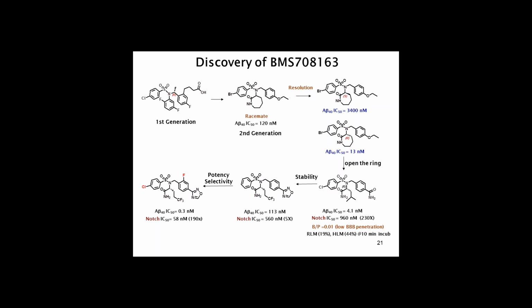They lost some potency. They also did tie up this free amine over here, this free amide. They lost some potency, but they pretty much maintained Notch selectivity. They wanted to bring back the potency, and all they did was put this magic fluorine group here, which happens sometimes. I've dealt with magic methyls, but not magic fluorines. And, you know, their potency increased substantially. And their Notch selectivity was okay. It was actually pretty good.